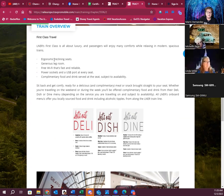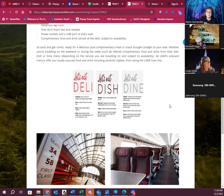All right, LNER's first class is about luxury, and passengers will enjoy many comforts while relaxing in modern, spacious trains. Ergonomic reclining seats, generous legroom, free Wi-Fi that's fast and reliable, power sockets and a USB port at every seat, and complimentary food and drink served at your seat, subject to availability. Sit back and get comfy, ready for the delicious complimentary meal or snack brought straight to your seat. Whether you're traveling on the weekend or during the week, you'll be offered complimentary food and drink from their Deli, Dish or Dine menu, depending on the service you're traveling on and subject to availability. All LNER's onboard menus offer you locally sourced food and drink, including alcoholic tipples from along the LNER train line.